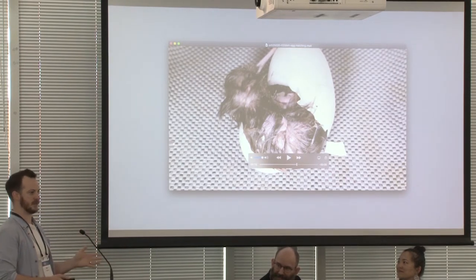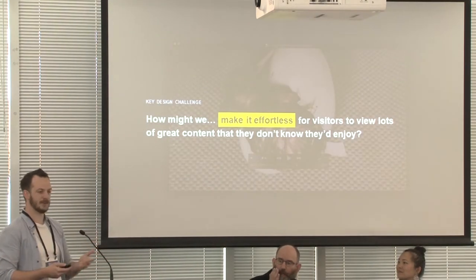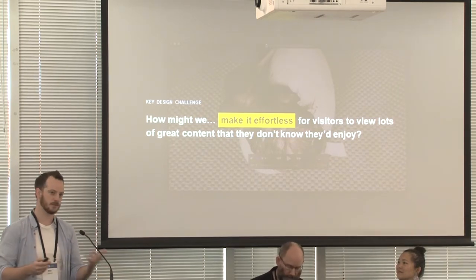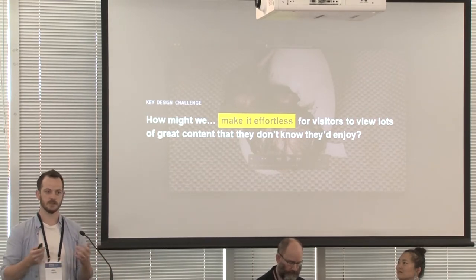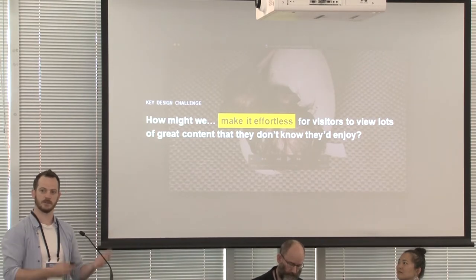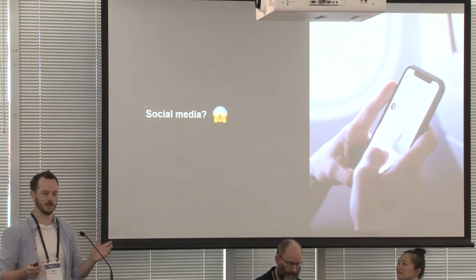But there's so much of this content like that, and so a key challenge for me as the UX UI designer is how might we make it effortless for visitors to view lots of great content, educational, inspirational, informative content, that they don't even know that they would enjoy. They don't even know that it exists. There's so much to share, but they don't know what's there, and it's our job to make it effortless for them to experience it. So we took some cues from social media, and you might think, oh, gross, social media. I know, bit naff.